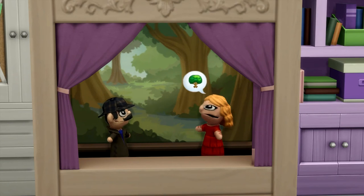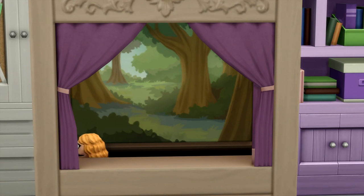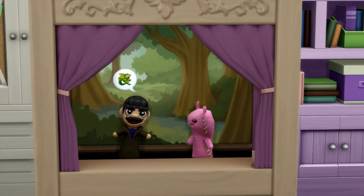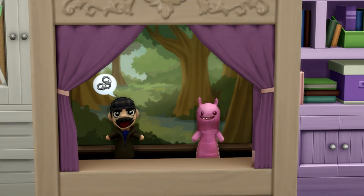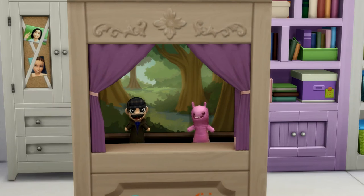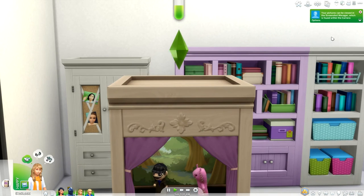Let's just watch this. So he's obviously a detective, and she is the maiden in distress, and they're going to go and find out what happened with the monster. All right, so they traveled. Oh no! That's the bear! That's cute! All right. So we meet the monster. Oh, I didn't mean to undo that.